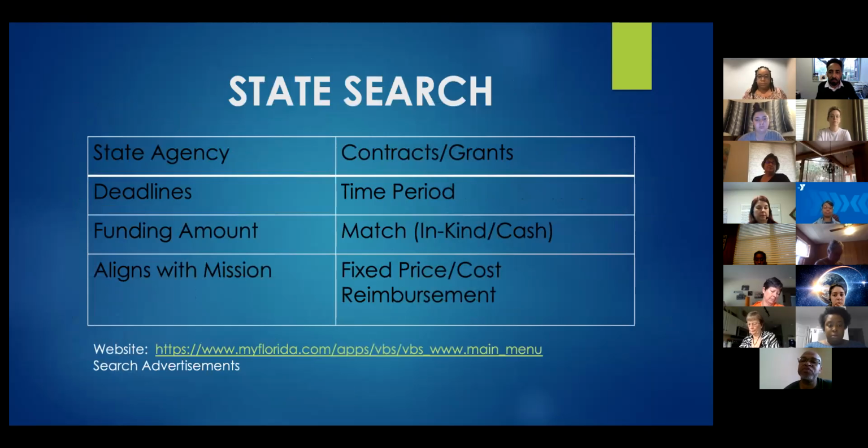State search. Let's talk about searching through the state of Florida. All Florida funding goes through this one website, www.myflorida.com, a vendor search. You can search by state agency, by contracts and grants, by deadlines, and by time periods.